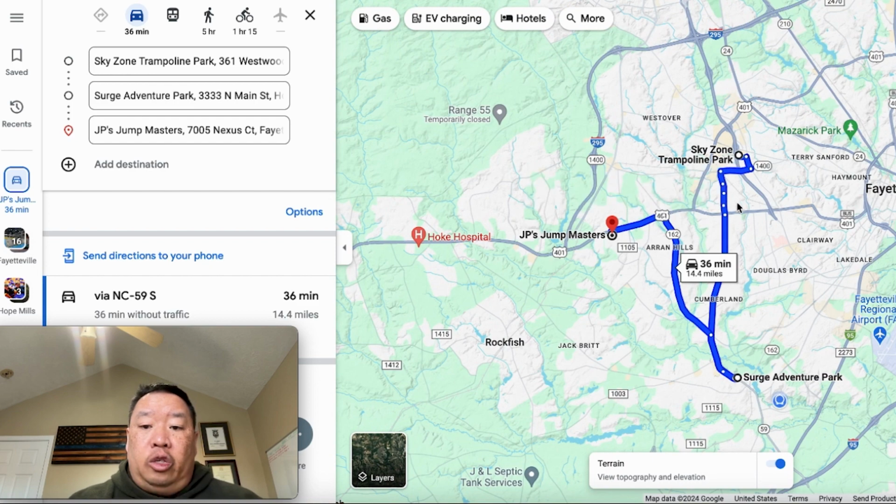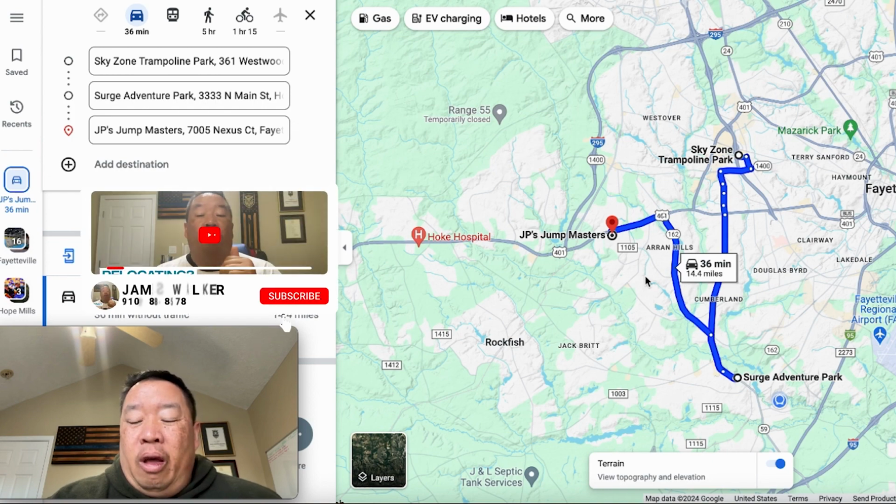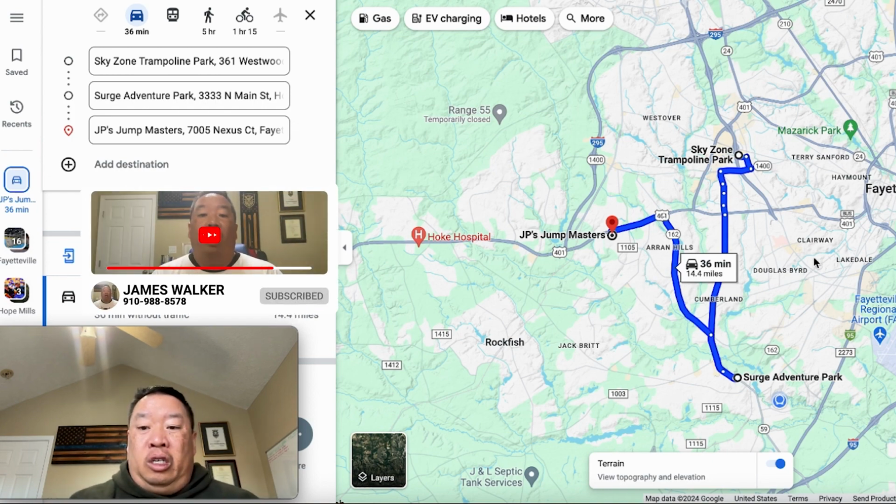Surge and Sky Zone Trampoline Park are maybe more for older kids, but I have noticed Jumpmaster is more for little kids. Teenagers can go there also, but that's just my opinion. They've got it set up more for the little ones. Definitely, all 3 are great. I've been to all 3. Took my son to all 3. He loves them. He's older now, so he's not going there as much as he used to. But definitely, those are some things to do with the kids.